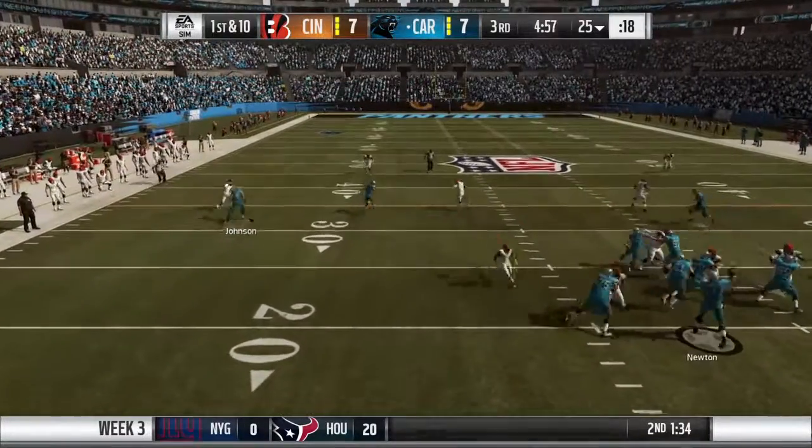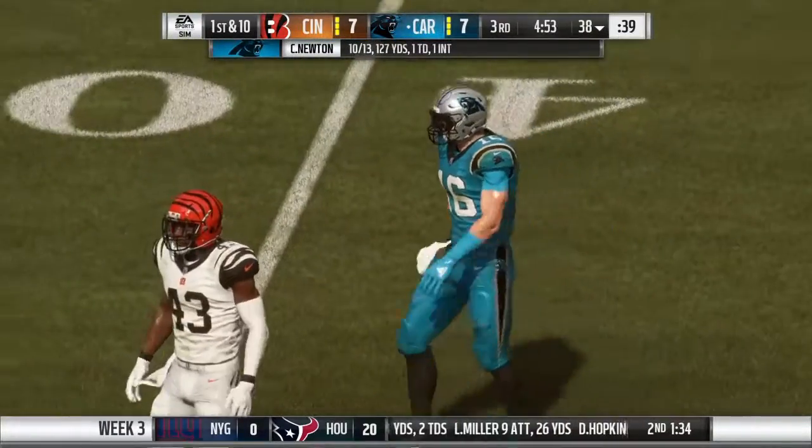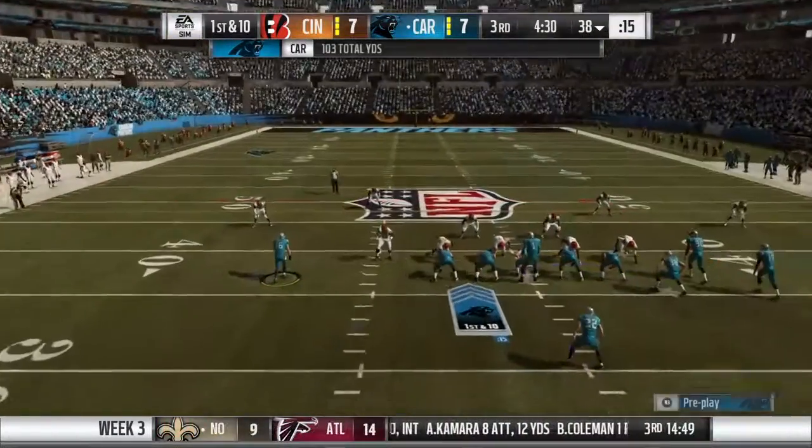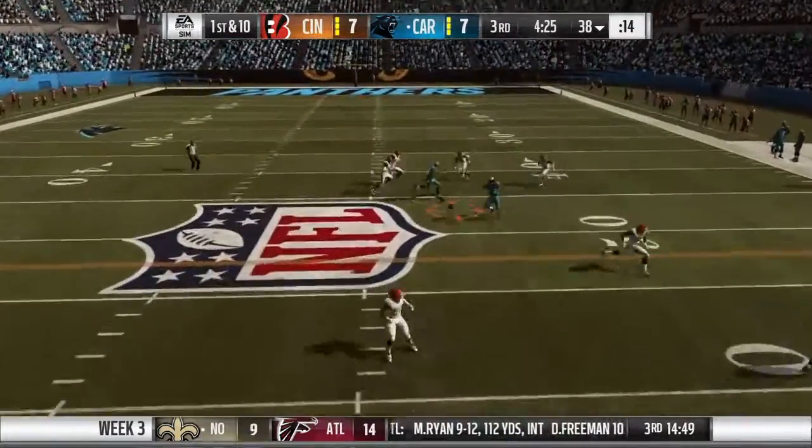1st and 10. I'm going to blow past my defender. No, I'm not. That was a late reaction. Hey, we got 13 yards, though. Perfect. All right. Going for this. I need to stop saying all right at the beginning of every play.